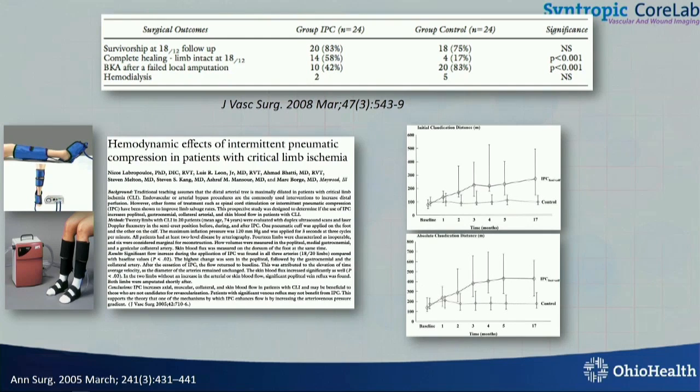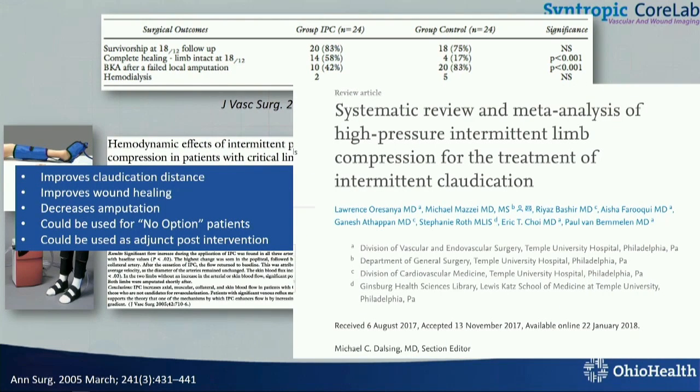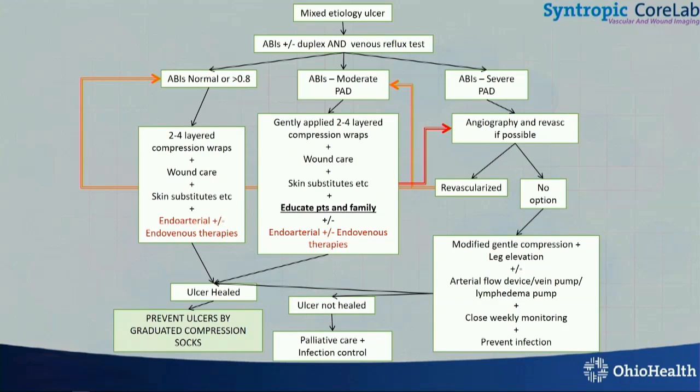What about pneumatic compression devices? There are arterial compression devices, lymphatic compression devices, and venous compression devices. For the arterial compression devices, we had several studies, and then a meta-analysis recently published in 2017. While these are quite difficult to get approved, they do increase the claudication distance, improve wound healing, decrease amputation rates, and are very useful in patients with no option. So you have done everything, and the patient can't have any other option. It could be a good way to use in these patients too.